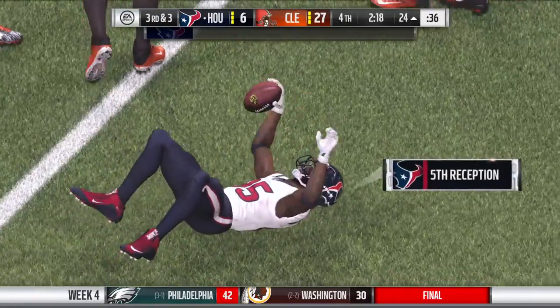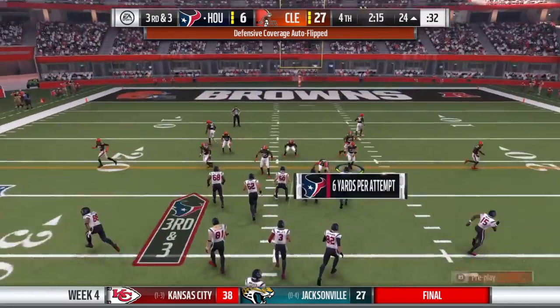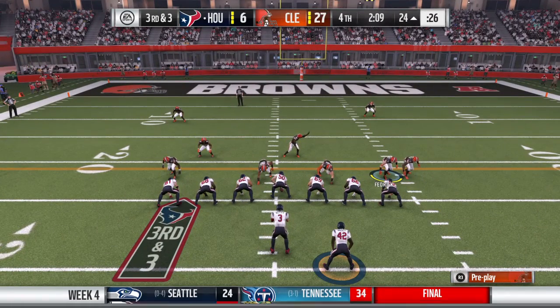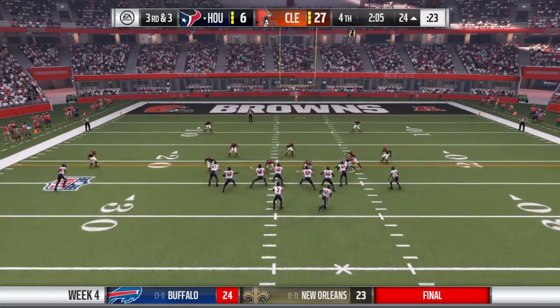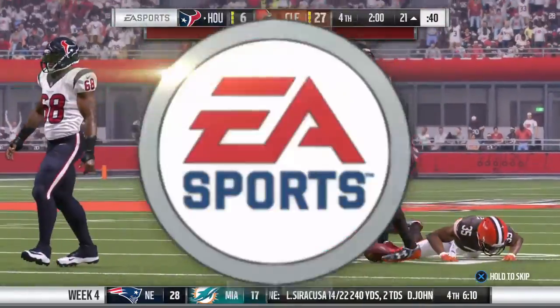It's 3rd down. He decided to run a hitch route. It really helps to have a guy who can turn it loose. And, boy, he rifled one in there on that one. Not much run after catch, but it worked really well. Here we go. 3rd and short, they'll try and pick it up through the air. And he will find his man on the outside.